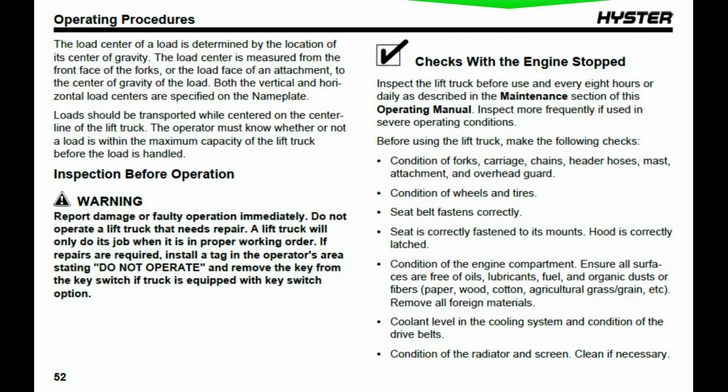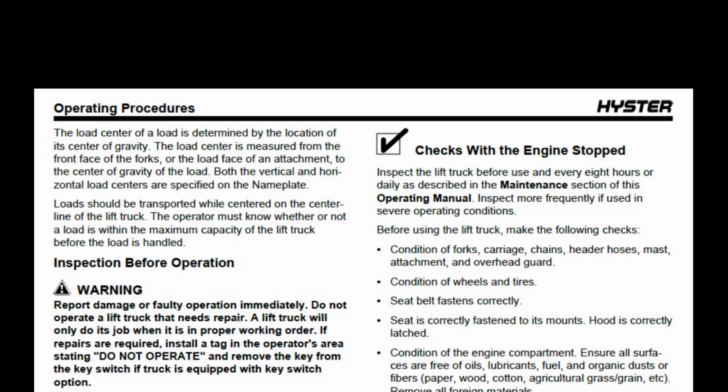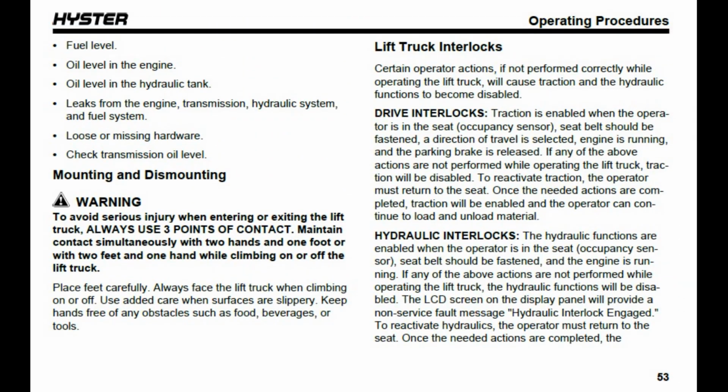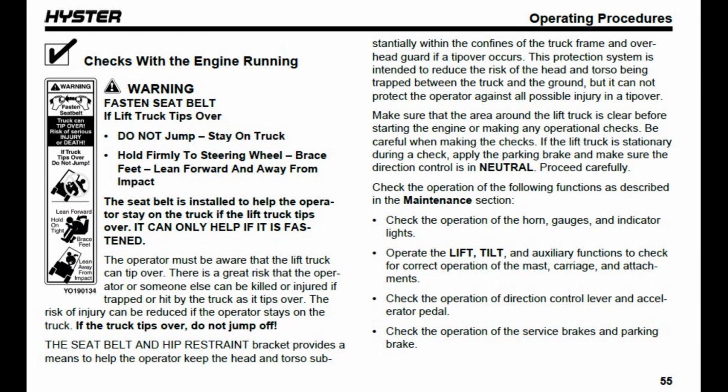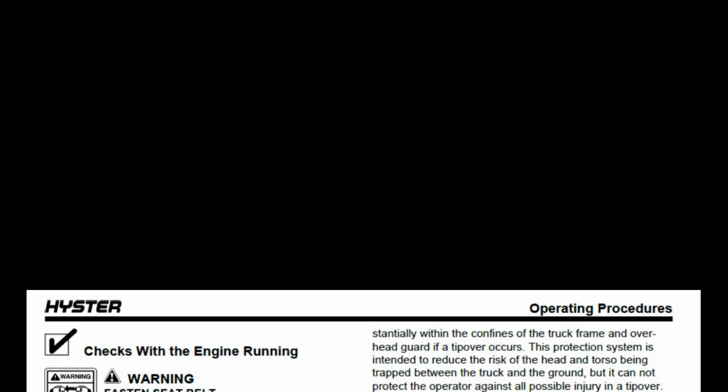Over here, this is that walk around check that the British Kiwi guy did. This is the walk around check. Things that you look at before you start the engine. Continuing, this is still before you start the engine. Then you get on it and you start doing all of these things. Now you turn the engine on and you keep doing all the rest of this stuff.